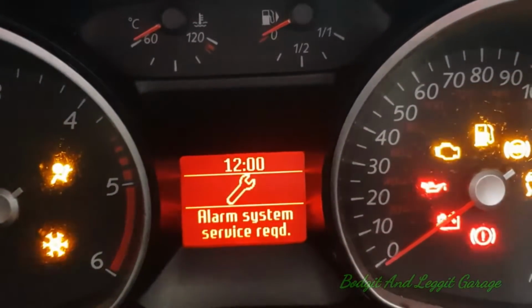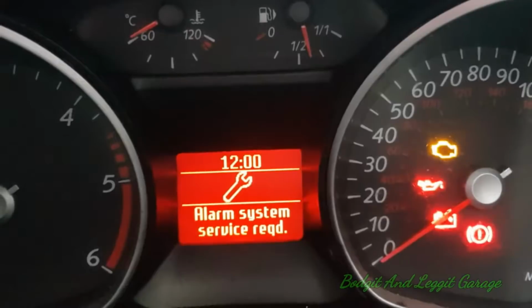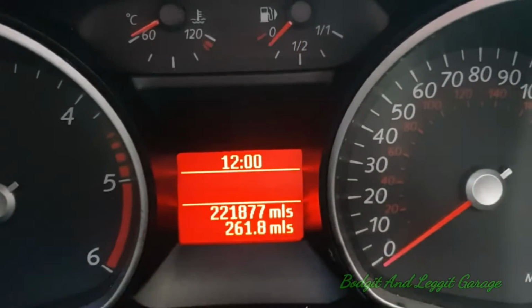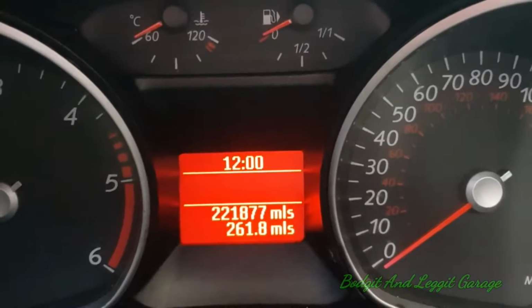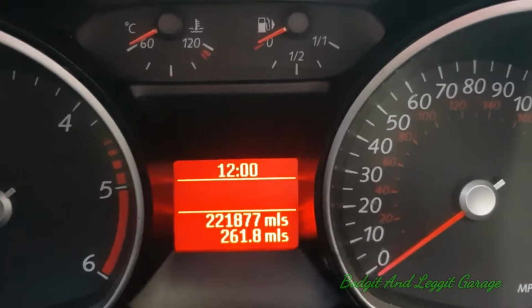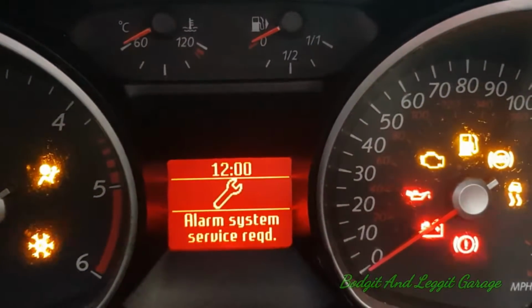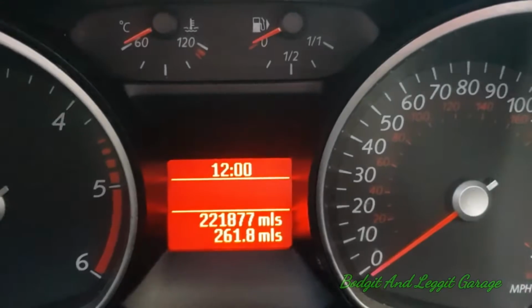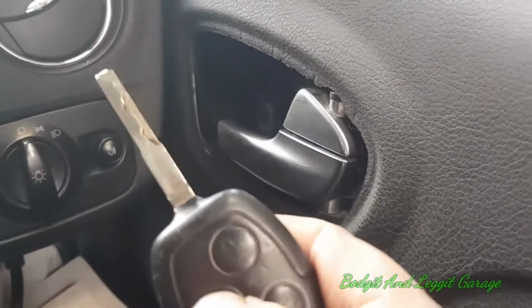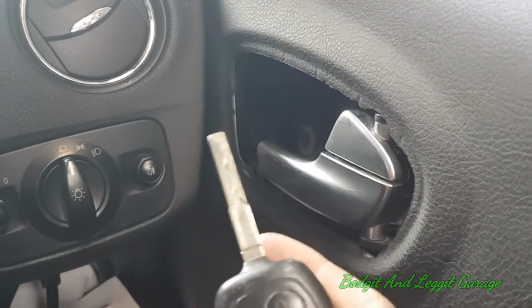When you turn on the ignition, you can see it says alarm system service required. Now, what it does is, for no reason whatsoever, sometimes the alarm will just go off, and obviously it's frustrating. Every time you start it, it keeps saying that the alarm has been activated and it needs servicing, but it does actually lock. So it does physically lock and it double locks.